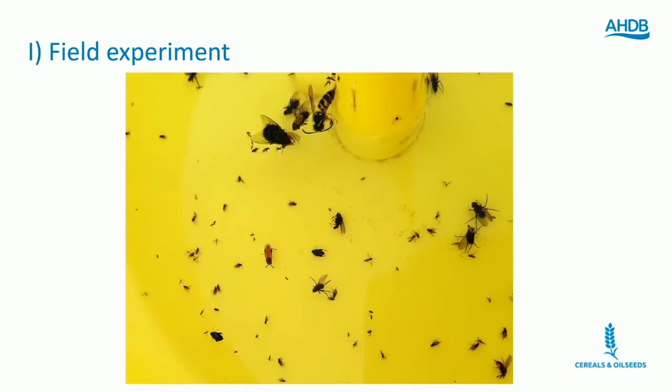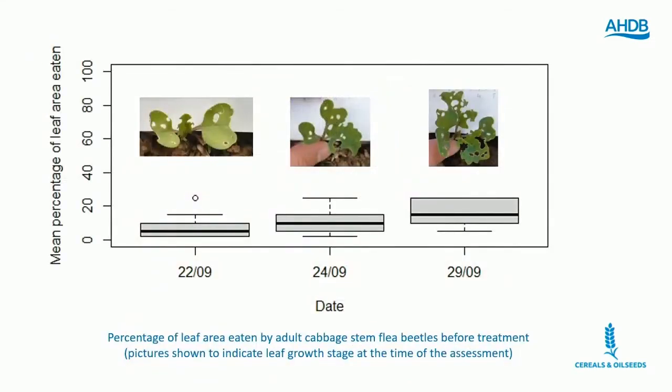Just a quick photo here: we can see a couple of cabbage stem flea beetles in the trap. So we definitely found some. This is the initial leaf damage, before the treatments, on the 22nd, 24th, and 29th of September. The plants were still quite young, at cotyledon and first true leaf stages, and we can see that it goes slowly from 10% to around 15%. So there's definitely an increase over time.